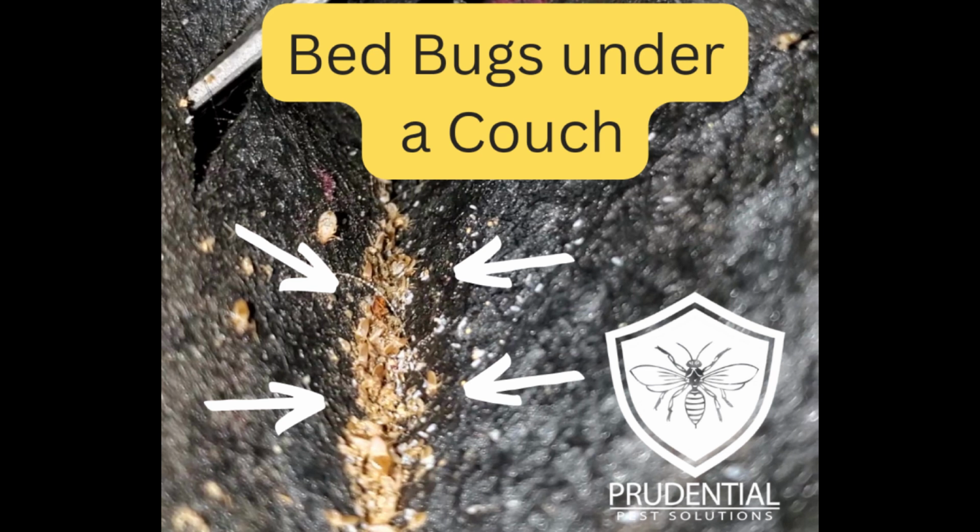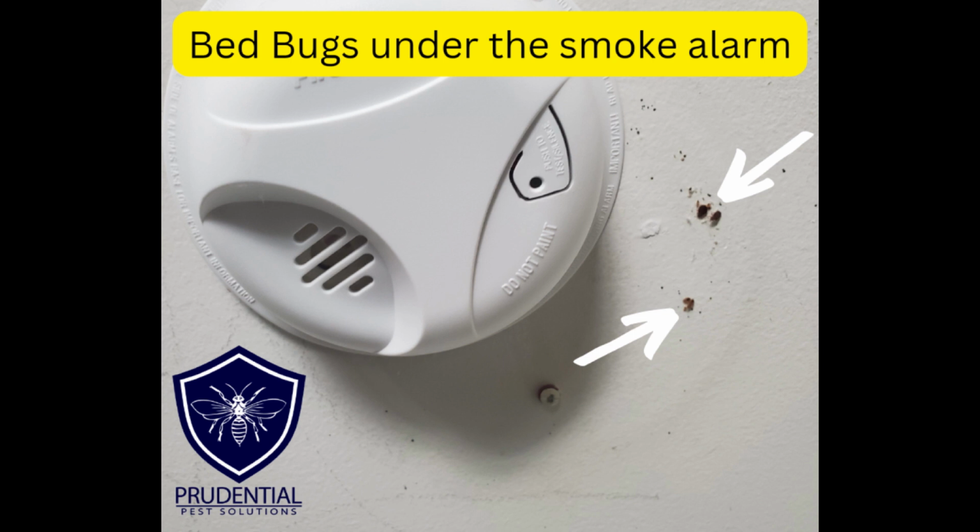So, for example, this was a crevice underneath a couch. Well, people tend to congregate on couches or watching TV, whatnot. That's where bed bugs may be as well. You can find them in other areas besides just the mattress and the box spring and the couches. For example, this one here, they were in and around the smoke alarm. Now, this smoke alarm was on the ceiling. So you figure they have to crawl all the way up the wall and get into that smoke alarm. And that's where some of these bed bugs at this house were living.